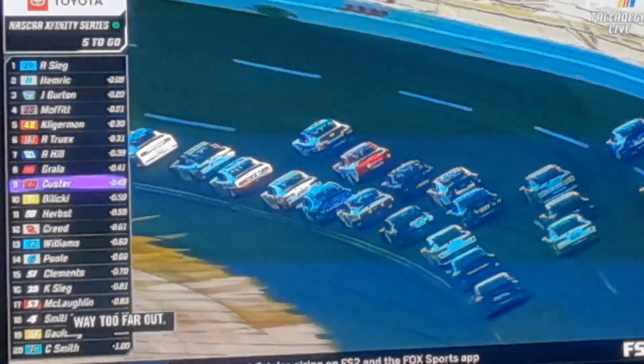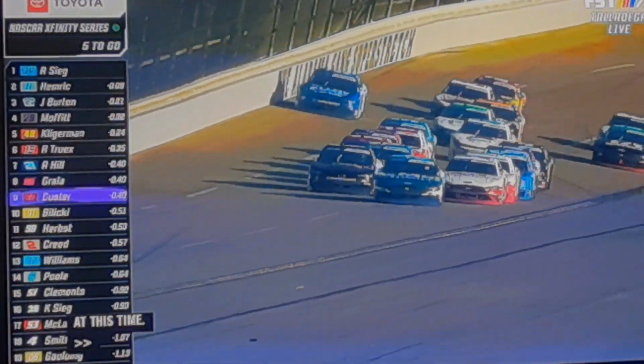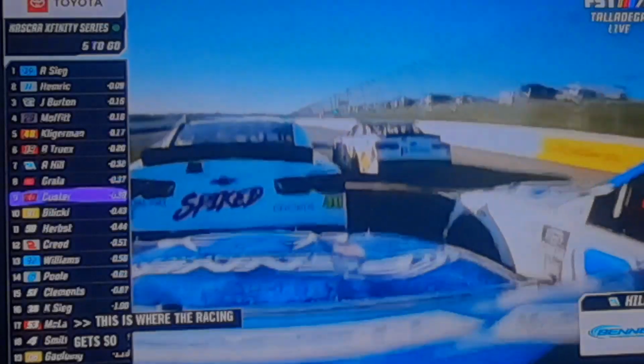5 to go. Daniel Hemric has pushed Sieg way out here. Way too far out there. I think he's going to be able to manage it this time. This is where the racing gets so intense. You get down these last 5 laps, every move, you have no chance to recover from a bad move if you make one here. Every move is critical.